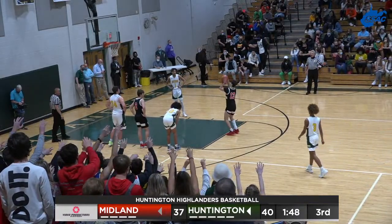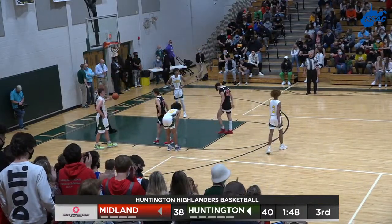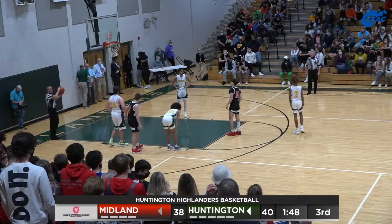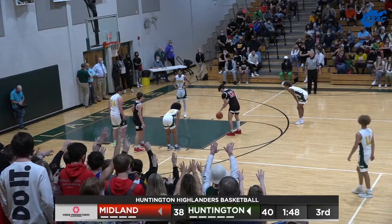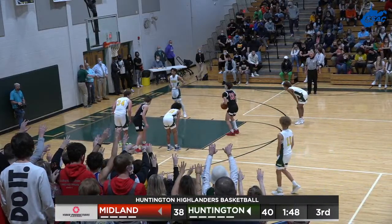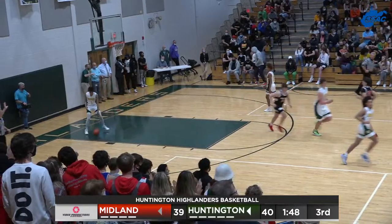Dominic Schmidt can cut it down to a 1-point ball game if he connects. First shot up and away is good. 1 minute 48 left to play in the third quarter. Left-handed shooter, shot up and away is good. Back to 1.